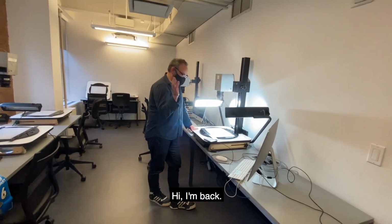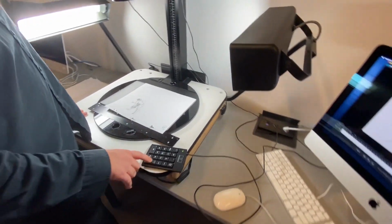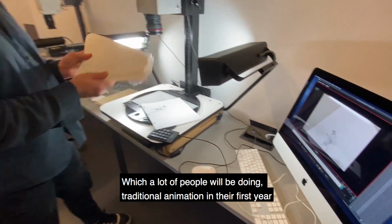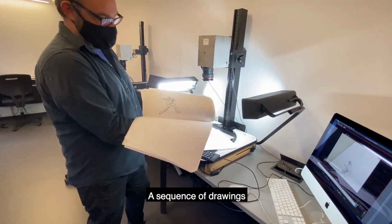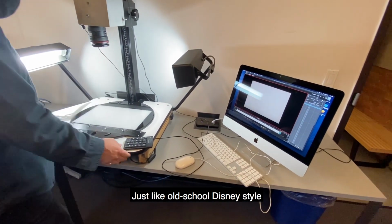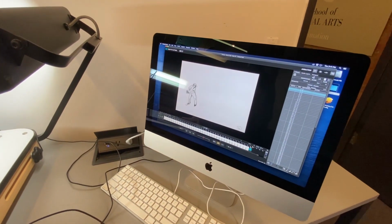Oh, hi, Mark. Hi, I'm back. What you working on? I'm just testing out our pencil test machine. The usual pitch. This is a series of drawings that a lot of people will be doing for traditional animation in their first year. So, sequence of drawings, shooting it here on the camera, just like old school Disney style, and hoping for the best. Actually, that looks pretty good.